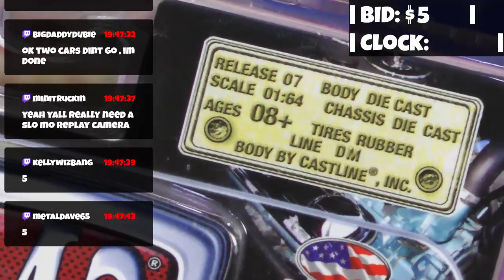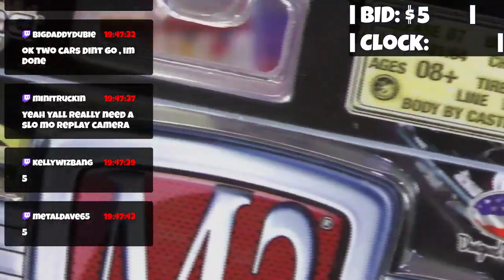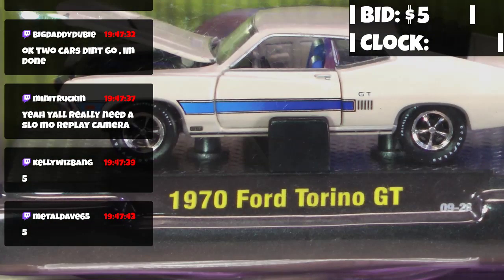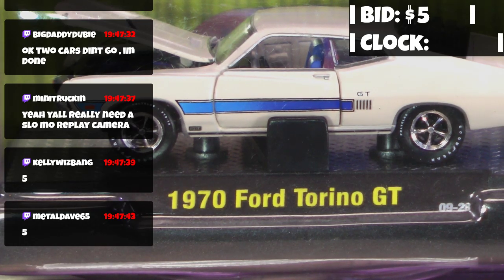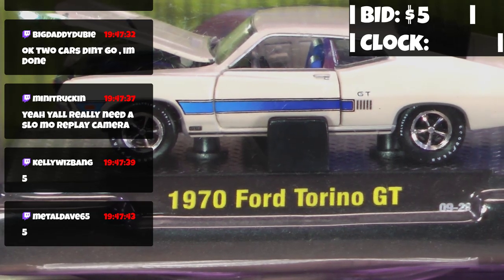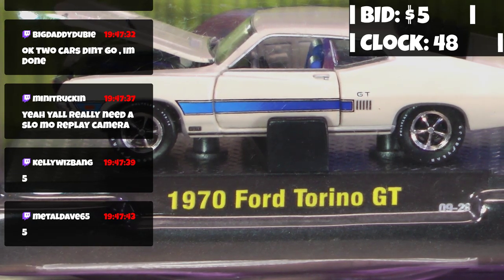Look at that, kids. Release number 7, old school from the Body by Cast Line. Nice little M2 Premier Edition. This is a nice car. $5 for Torino. Check it out, 5 is the bid. Clock starts now. Tick tock. $5 for Torino. Come on, Metal Davis, don't let a dollar get away from you. Let's get it up there. Kelly Whizbang's got a 5 on the Torino.